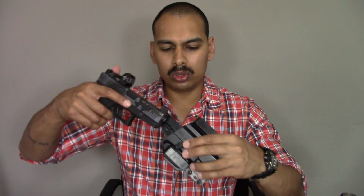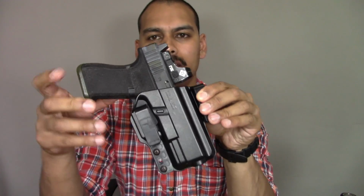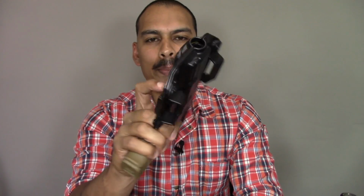For those of you who don't know, Bravo Concealment, they are finally in South Africa. The guys at SA Tactical Institute are bringing in Bravo Concealment holsters. They're selling them already at a really, really good price. I think it's under 1,000 Rand for their 3.0 holsters. This is their Torsion, and this is their BCA 3.0 holsters. Some of the best molded holsters you're ever going to get your hands on. Bravo Concealment needs no introduction.